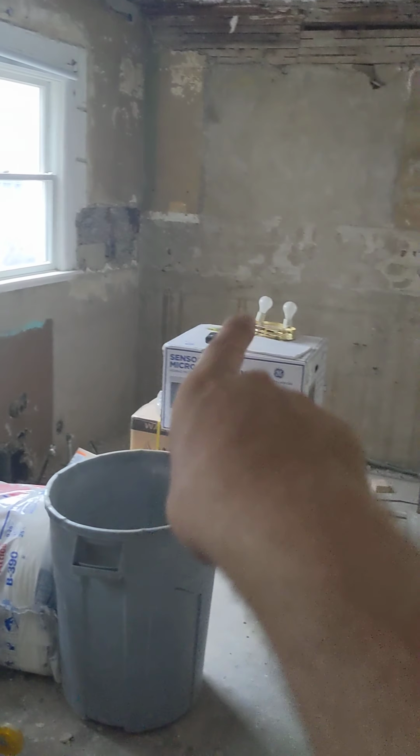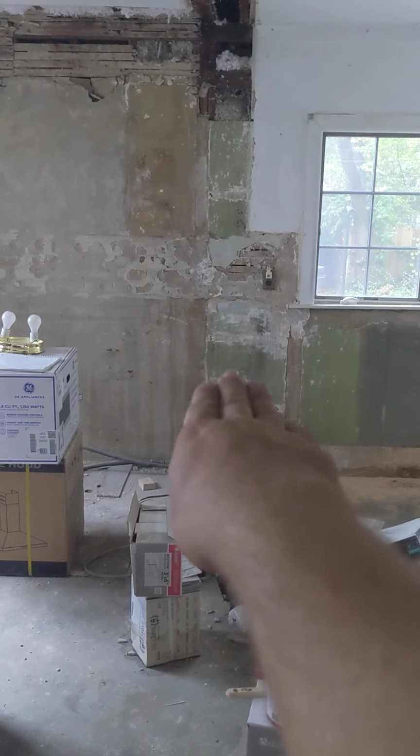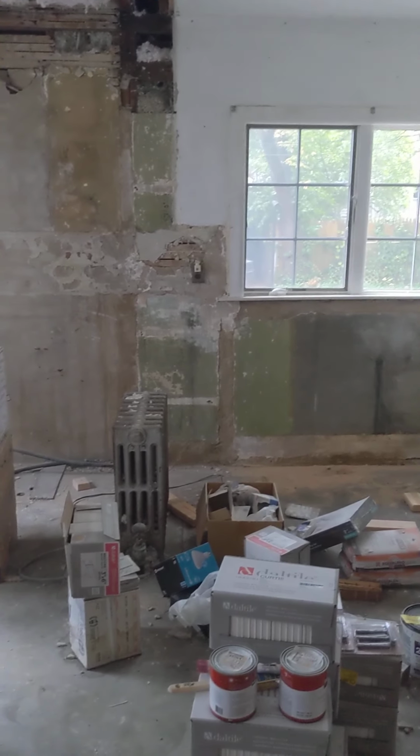Because now if the dishwasher goes on the opposite side wall, the dishwasher would be here. But that means the stove goes here, which is right next to the window. I'm not sure if we want to end up doing that.